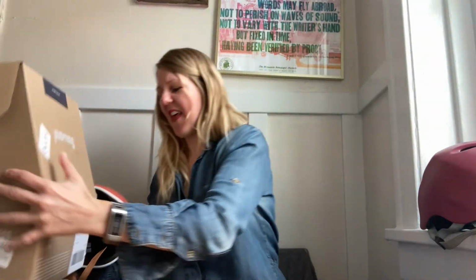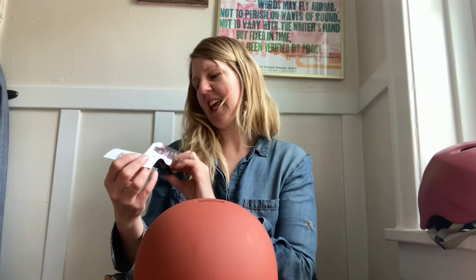And then they also have this tag it came with. There's an anti-theft guarantee, which I'll talk about in a second. They give 1% of your purchase to environmental restoration. And there's some other feature stuff I'll talk about on this little tag they sent.